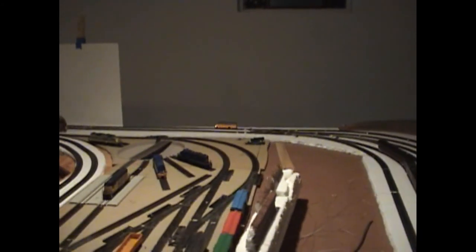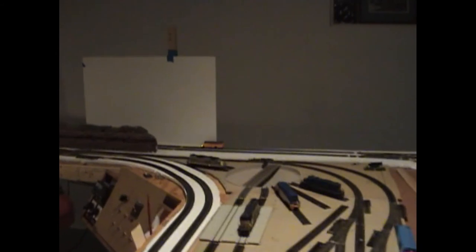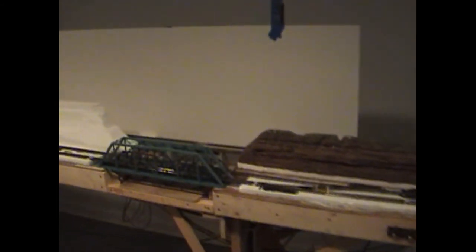So you can tell I've got some dirty spots on the track. I'm not going to follow it all the way back in the Richmond. But there you go. There's the ugly sucker.